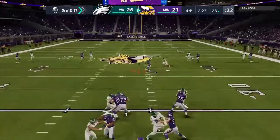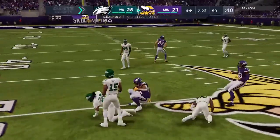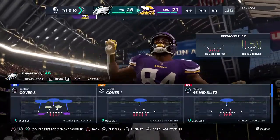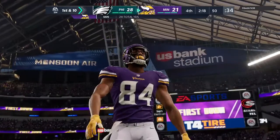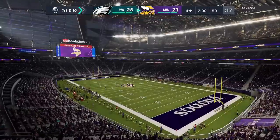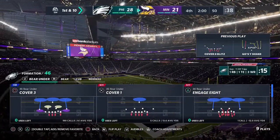Darnold from the gun. The open man is Smith. And he's got the first down, yardage before being taken down in midfield. It's a gain of 22 as we tick towards the 2-minute warning. Fourth quarter, down to the final 2 minutes, and we've got a one-score game.